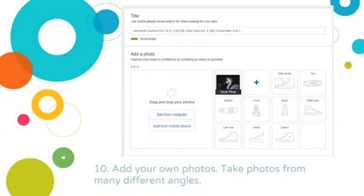Add your own photos to improve the buyer's confidence in the product. eBay gives you some suggestions of different angles you can take the photos from: front, top, bottom, side, or close-up. Depending on the item, not all of these are necessary, but it can be a very good place to start.